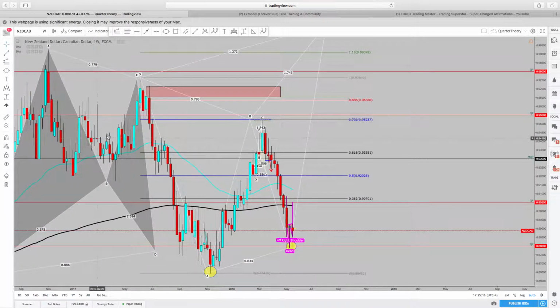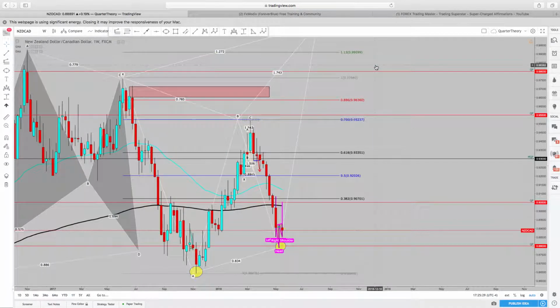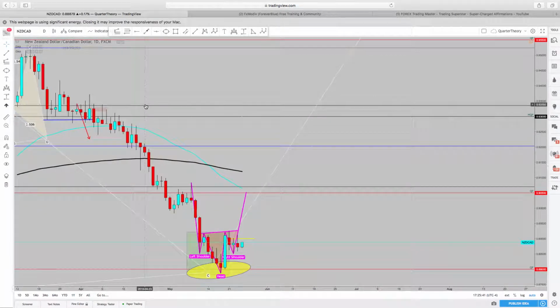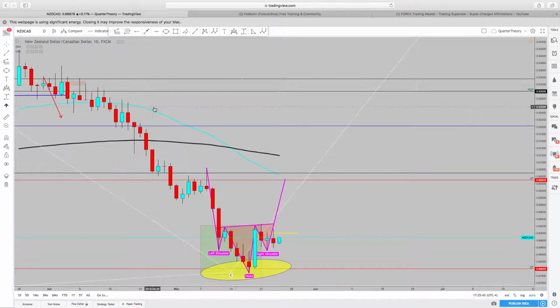This harmonic will not really be confirmed until my B point here has been broken. So we're looking for 95,500 to get broken, retested, and shoot up, and then that will pretty much confirm our bearish butterfly. There, let's see if I see anything on the daily besides this pattern here.